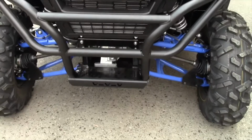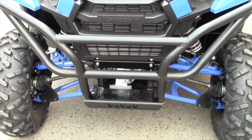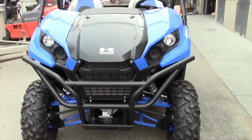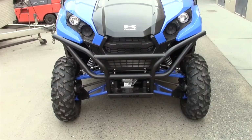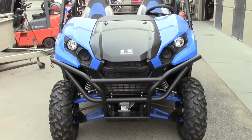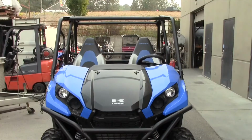And while you're at it, at the point of sale, it would be a great idea for you to put a winch on there as well. The winch, I tell people, is almost like a first aid kit. You really should have one on your machine. And it's one of those things, once you've used it once, you'll understand why they're very handy to have, whether it's to pull out yourself or your buddy. But definitely a very handy tool to have.